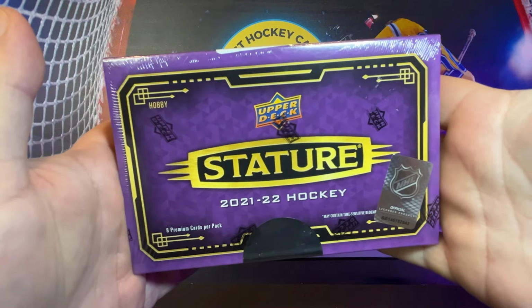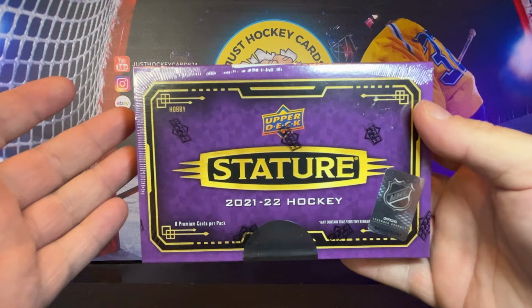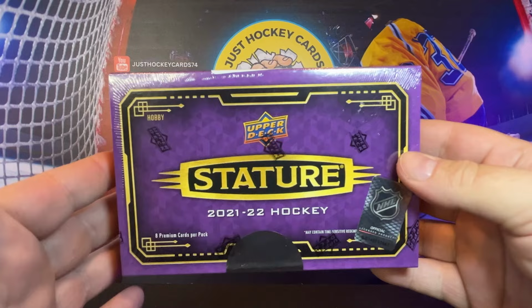And today we're spending money like a drunk sailor on payday. We're opening up 21-22 Stature right here on the Just Hockey Cards channel. All right, boys and girls, I typically hate opening up these single pack boxes because I usually get kicked right in the taint every time I do. But I love Stature. I love the way these cards look.